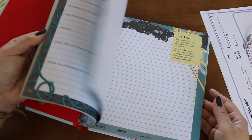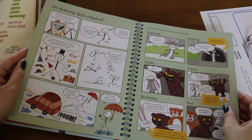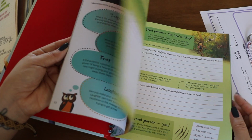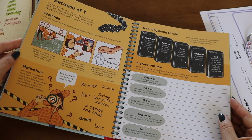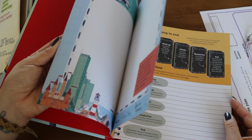It says unlock your ideas with this inspiring book. You'll find prompts and tips to help you create poems, comics, reviews, stories, blogs, scripts, and more. There's lots of space for you to write in, but no scary blank pages. Just take a look at how fun and colorful and engaging, a little bit busy, but that's okay. We're going to work through this together, and I think that she's going to enjoy this a lot.